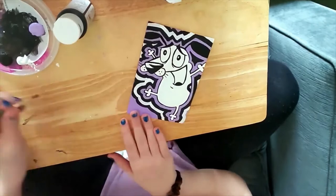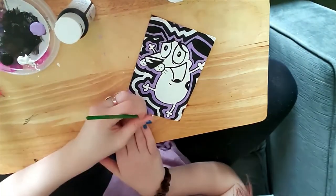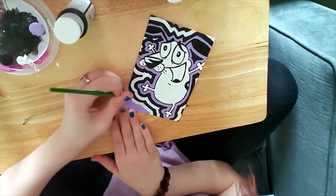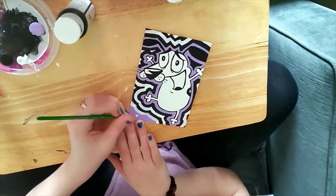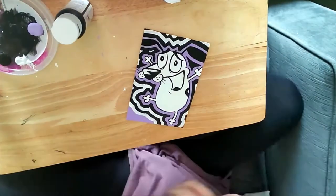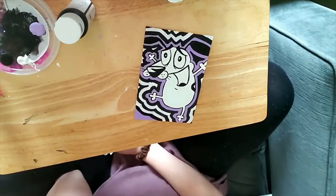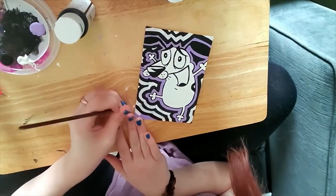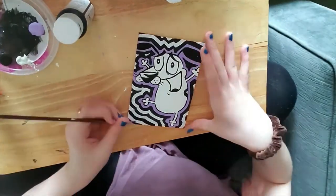So I decided with this Courage picture that I wanted to make it largely black and white, but just do a little bit of a touch of this lilac color that is Courage's coat. And once again, to keep with the theme of mostly black and white with just a little hint of color, it came out a little bit more of a chaotic vibe than I was kind of hoping to go for. But I mean, Courage is kind of a chaotic show, so I guess it's pretty fitting, you know?